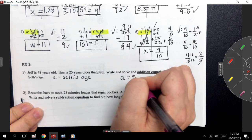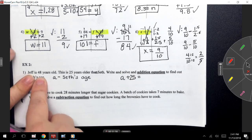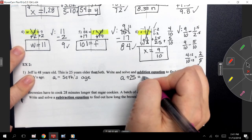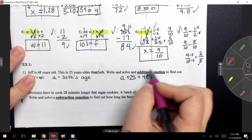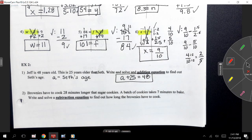Thank you. All right, so we're going to add 25. And when I add 25 to Seth's age, what should I end up with? 48. I should end up with how old Jeff is. All right, so there's my equation: A plus 25 equals 48. Do y'all see how I was able to work that out? It told me addition equation, so I just had to decide, okay, what number am I adding?